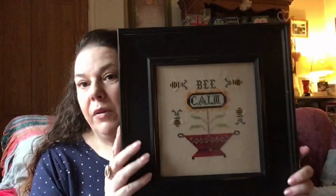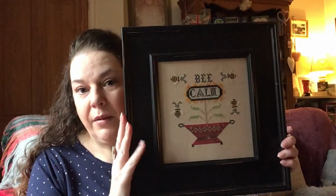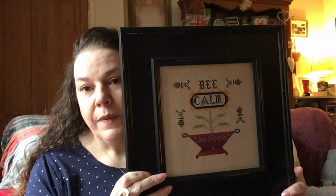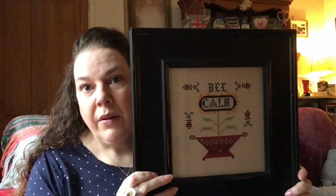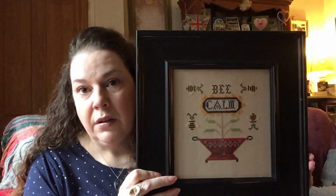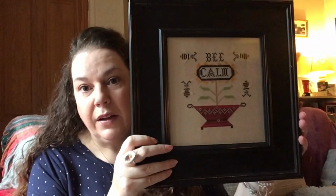And the last one I picked up was a free chart from Not Forgotten Farm that I was doing as my Sunday stitch along with my sister, which was Be Calm. And I decided to go really radical with this, and I had it put in a big dark frame, but it's got some distressing on it. The lighting is really bad in here, but yeah, I like that. It will go in our cottage because this cottage is really quite old. It's 1875. So yeah, I really like that.